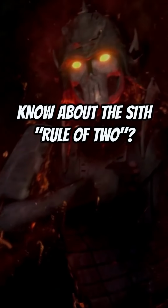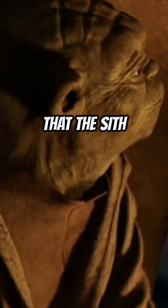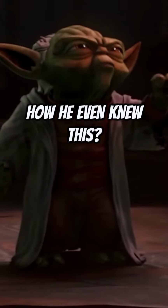How did Yoda know about the Sith rule of 2? In The Phantom Menace, we see Yoda tell Mace Windu that the Sith always had both a master and an apprentice. But have you ever wondered how he even knew this?